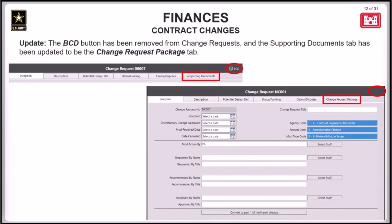Next, still in contract changes, we have a few updates that have been made to the contract change views. First up is going to be the removal of the BCD button from that top right corner.